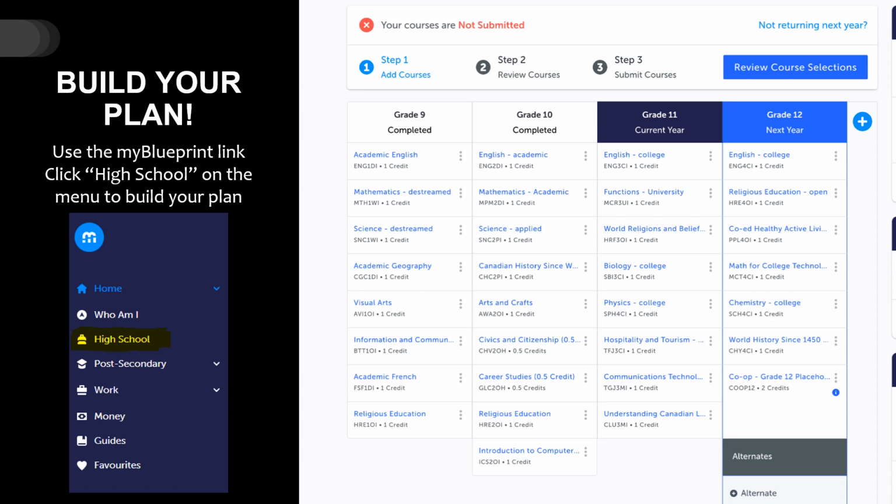It's been a year since you've chosen your courses last, but just remember that the link is found in the My App section when you log into the school board. Whether you do it here at school or from home, build your plan by using the My Blueprint link, click High School, and then Planner, and it'll open up all of your course selections. Choose your courses wisely for next year. If you have questions, make an appointment with your guidance counselor before you finalize your course selection. And also make sure to use the other resources that My Blueprint has to offer.